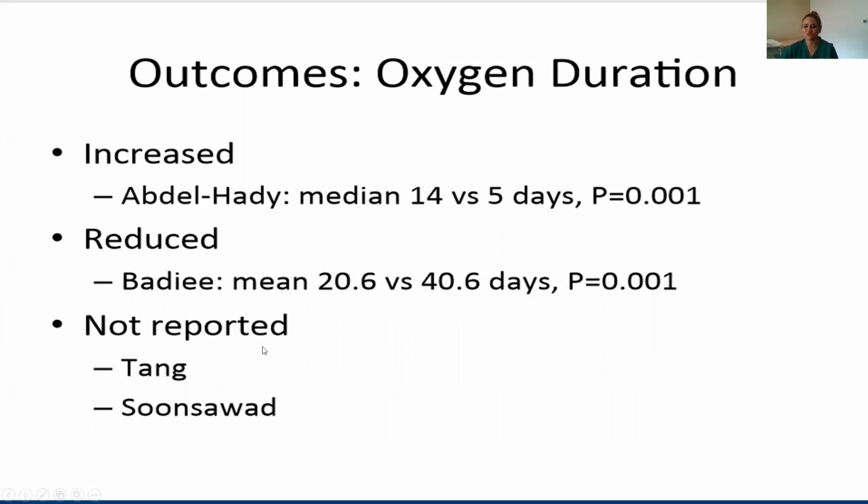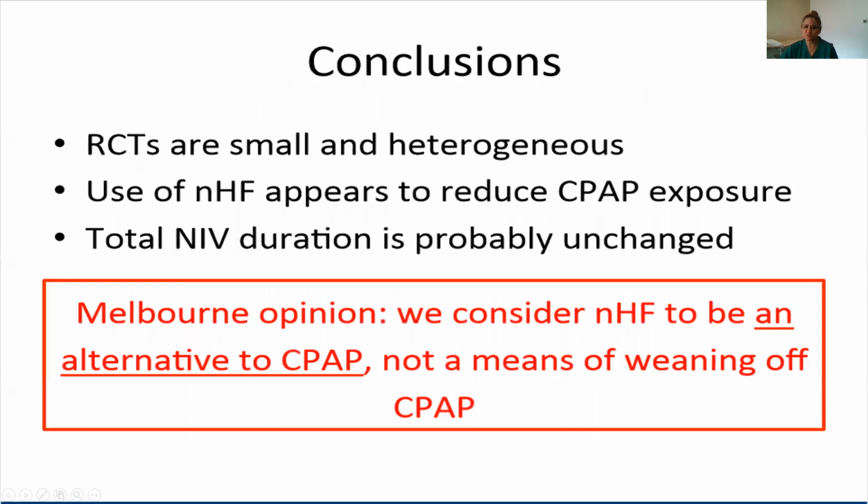So there's a lot of heterogeneity. They were very small studies and heterogeneous, and it shows that it does reduce the CPAP exposure. However, the total non-invasive duration did not change. And the Melbourne opinion was that we don't consider it as weaning of CPAP. We are considering it as an alternative to CPAP.